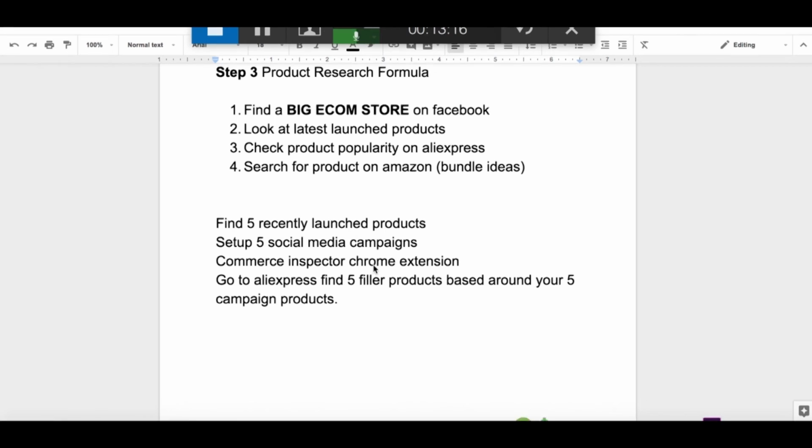Hopefully that makes total sense. I'm pretty much running out of time here for today's session, but that's what I would do. Find 5 most recently launched products on these winning stores, set up 5 social media campaigns, which we'll talk about in the future, get the Commerce Inspector Chrome extension, go to AliExpress and find 5 filler products based around the 5 campaigns that you're setting up on these 5 products. And that's pretty much it.